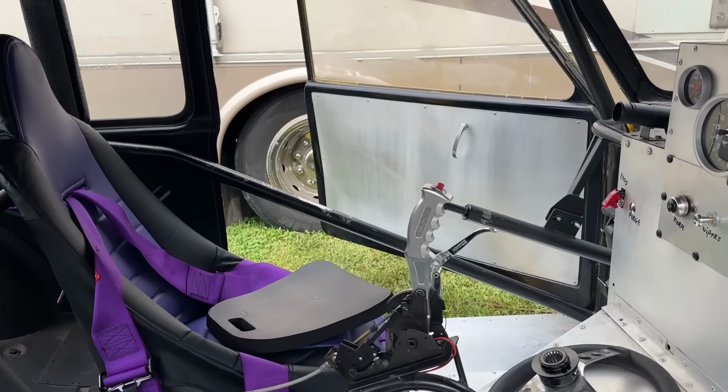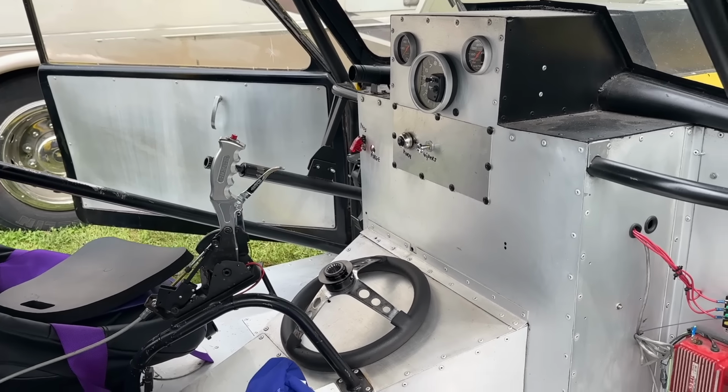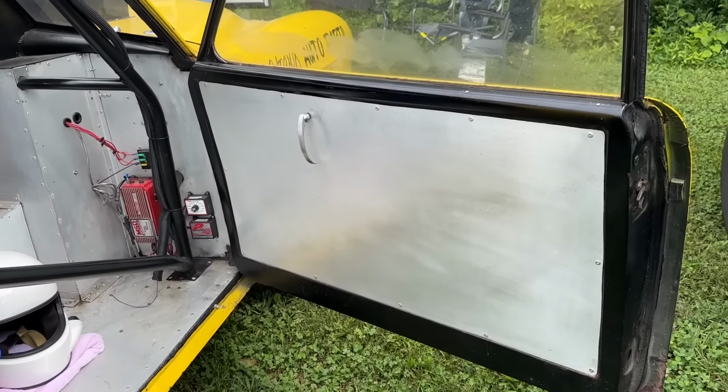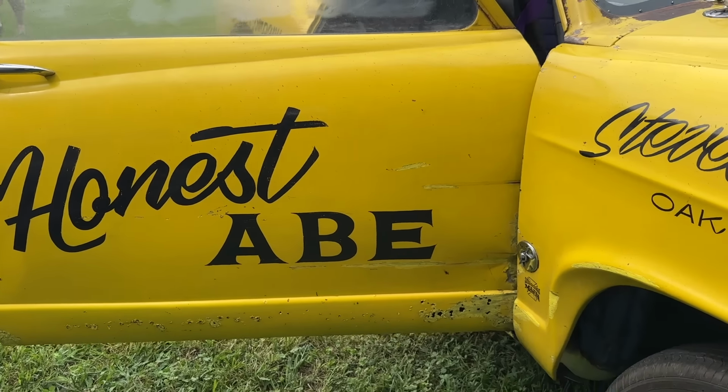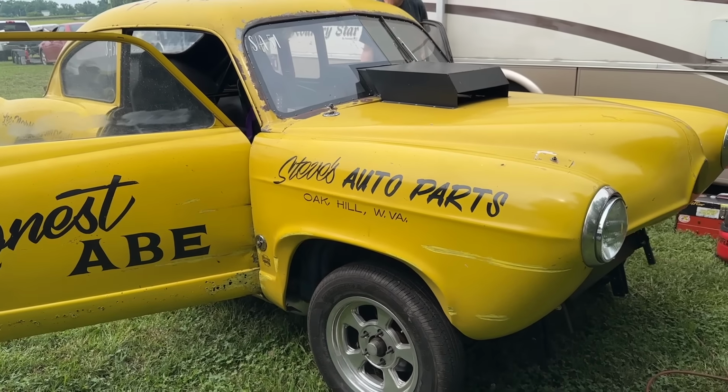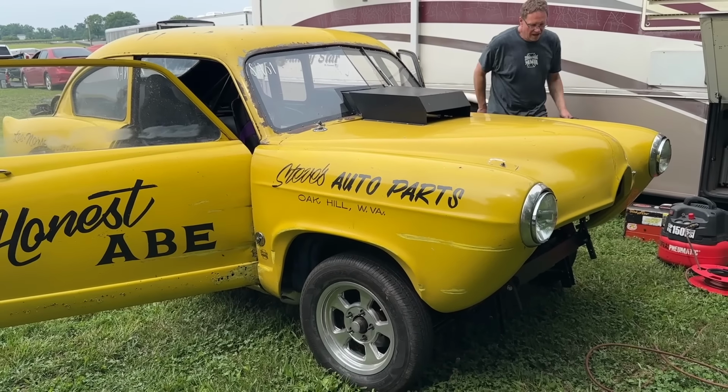You can see it's got modern bucket seats, modern shifter, detachable steering wheel, good looking sheet metal on the inside. Then when we get around on the side here, we can see Honest Abe lettered on the doors. You can see it's got a little scoop that goes all the way back to the windshield, and they were running with the Straight Axle Mafia.